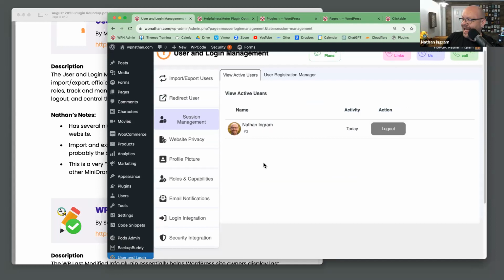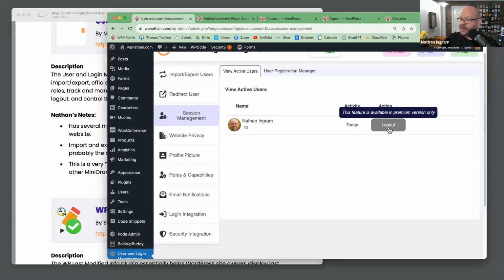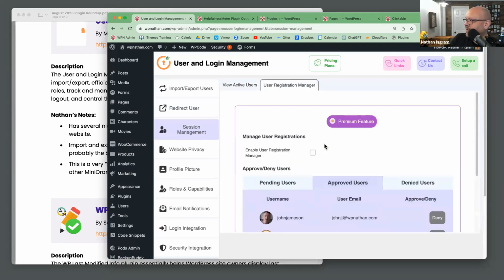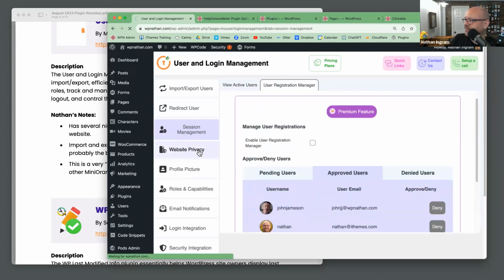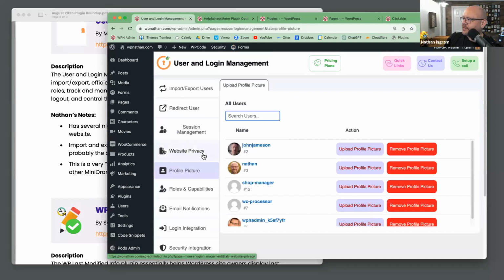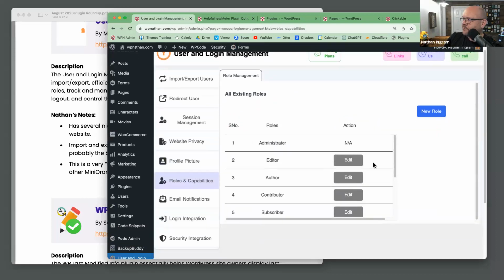So here are the active users that are actually online right now. So I could log myself out here if I wanted to. This is going to show you who's on your site, which is kind of nice. So if I hit log out there, oh, it's premium only. See, they do this. They show you the feature and make you want it, and then you've got to upgrade to premium. But this will at least show you who's on your site. You can also, this is also premium. So many premium things. This puts a login wall at the front of the site. You have to be logged in to view the site. Profile picture. This lets you upload and change people's profile pictures here. Most of this is in the premium role.